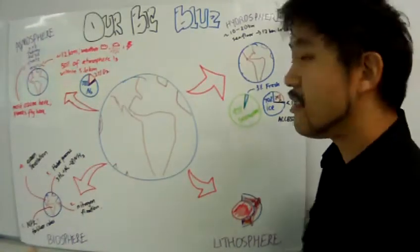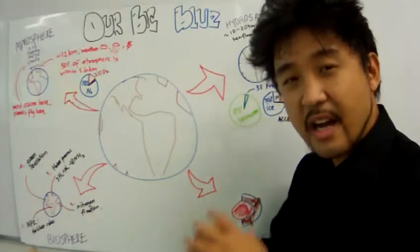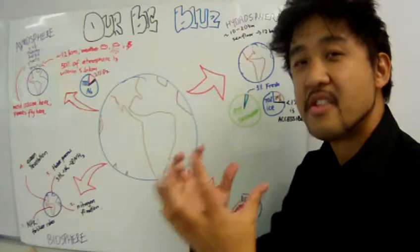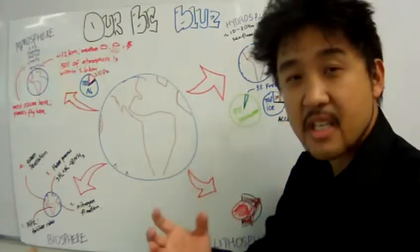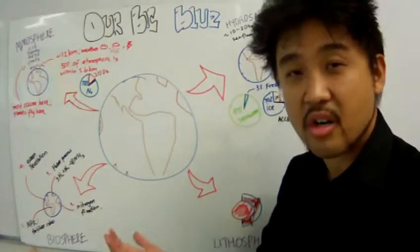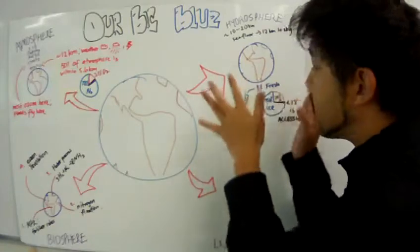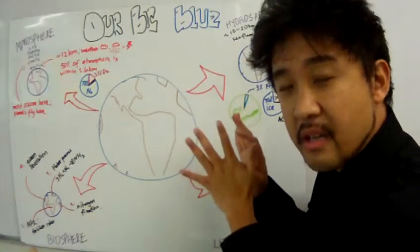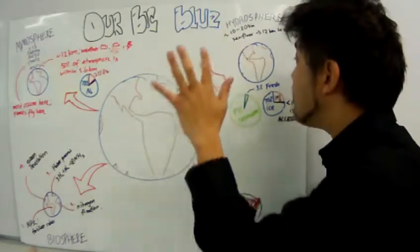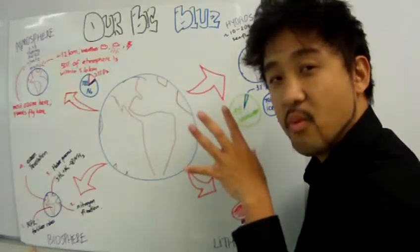Right. And finally, we're going to talk about the hydrosphere. The hydrosphere is basically everything on the planet that has water, from the sea to about 12 kilometers in the sky, where weathering occurs, okay? And we know that 70% of the Earth's surface is covered by water mass, right? Whether it's in the poles, on the mountains, in the rivers, or in the ocean, all right? About 70% of it is water.